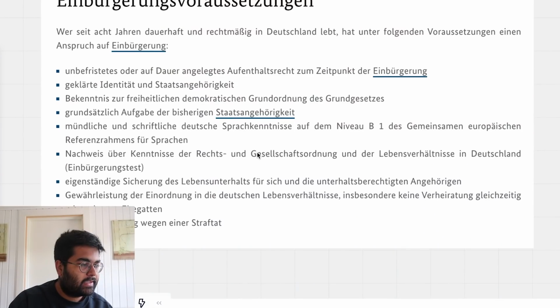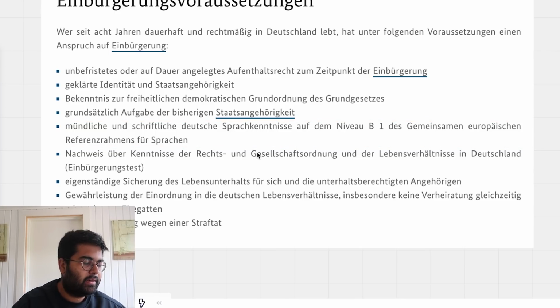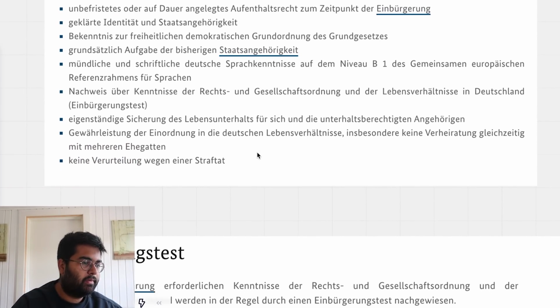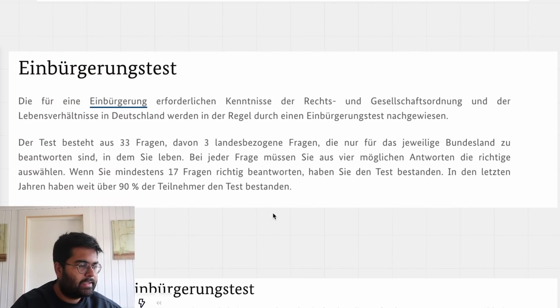Another interesting thing that they say is that mündliche und schriftliche deutsche Sprachkenntnisse auf dem Niveau B1 des gemeinsamen europäischen Referenzrahmens für Sprachen. So this is that you need to have the B1 level German proficiency in order to apply for the citizenship. And then you also might have to give some tests and stuff like that.